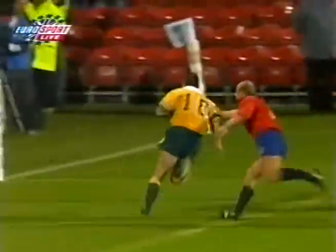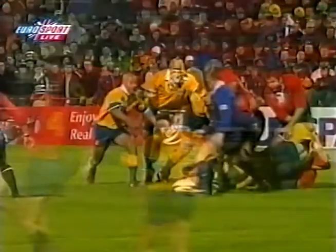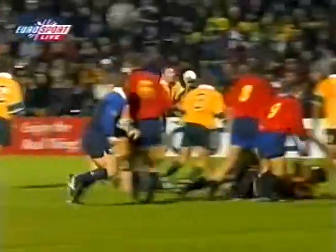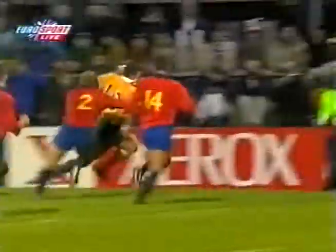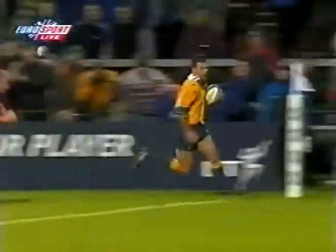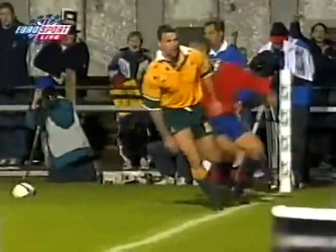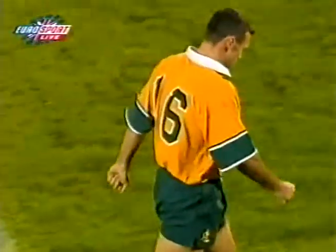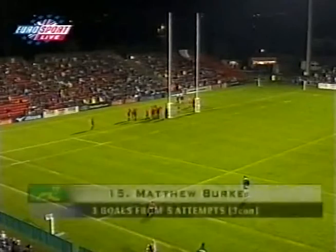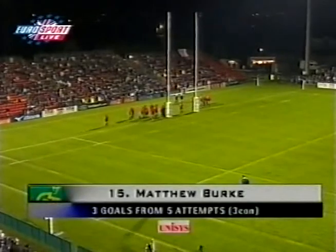Just teasing the defence there. Beautiful acceleration. Joe Roth's second try of the game. He only came on at half-time. And determined as well to send a message to the management. He wants a starting spot.